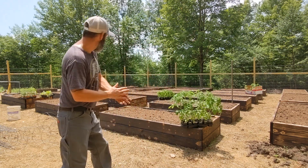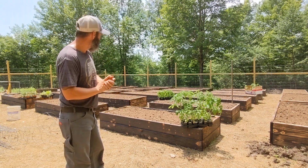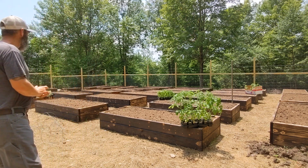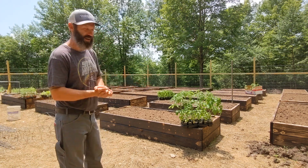Okay, so after about 3.5, 4 hours, 2 pair of pants and a few shirts, the garden is weed free. And I'd say it looks pretty good, yeah? So now that all the weeds have been pulled, it is time to put some plants in the ground.